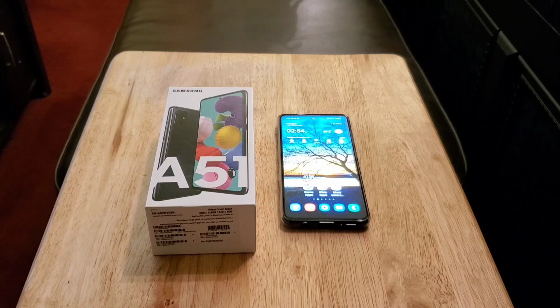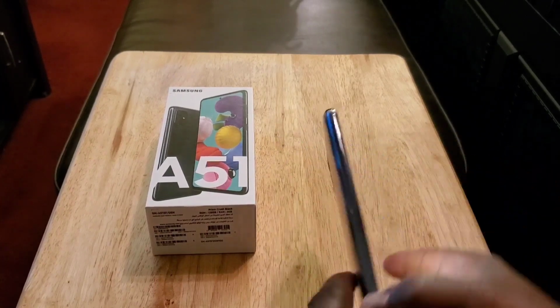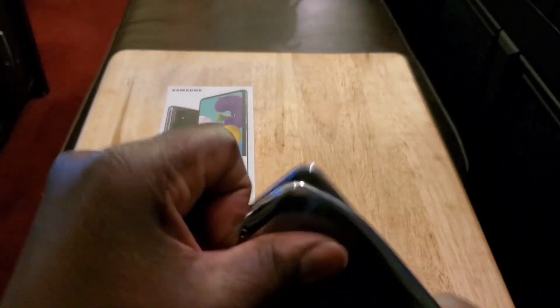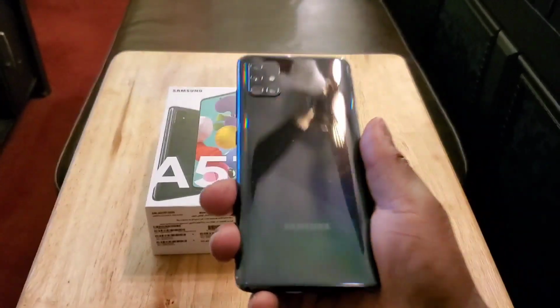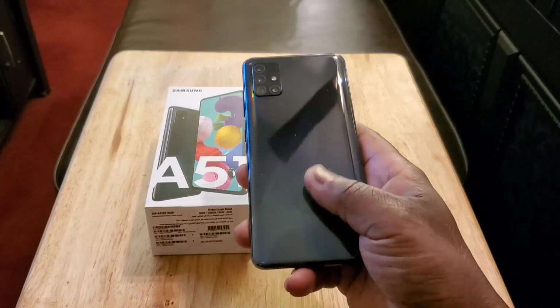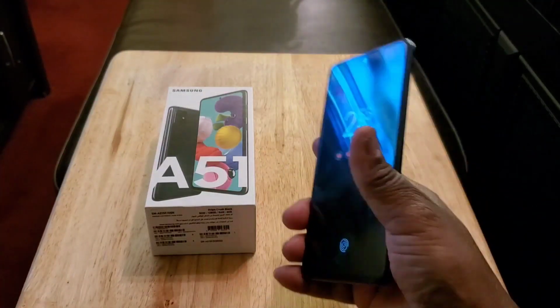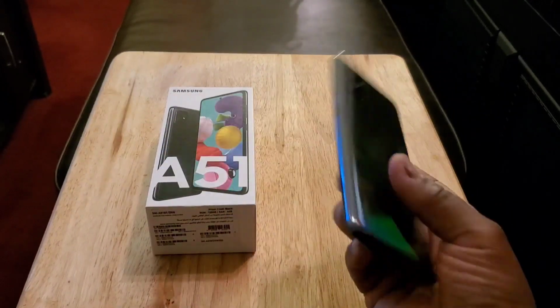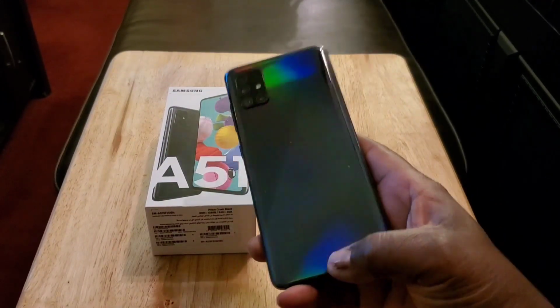Next thing is the build quality. I like the build quality. Now, it does have a plastic back, but the build quality is still good. Now, let me turn this off so I don't keep moving the screen. I'll take this off so you can get a good look at it. Now, it's a plastic back. It kind of reflects different colors, but I'm telling you, it doesn't feel cheap. You know, you're going to like the way this feels in your hand. It don't feel cheap at all. And the best thing, you ain't got to worry about breaking it.